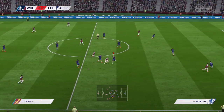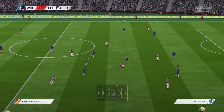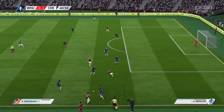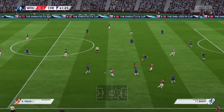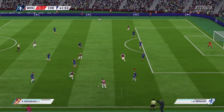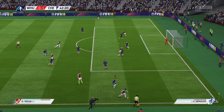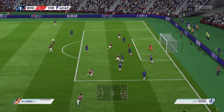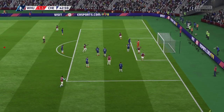Marco Arnautovic. Obiang. Now here's a chance to get at the opposition. They've got the ball back by that interception. Robert Snodgrass. Arnautovic. It's Yedlin. Put into the middle. Able to cut that out with them. It could be a chance! And it's there! And that levels the match.